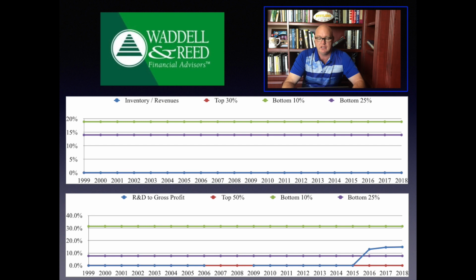The next one, inventory and R&D. They have no inventory. That's great. You can't get hurt if you have no inventory. And R&D, it was very flat. In fact, it was zero until 2015, and then it started to increase. For them, R&D is having experts that they've hired to research companies for their investment advisory research. So I think that's just a cost of doing business. It's been flat for the last 3 years. I'm going to assume it's going to continue.